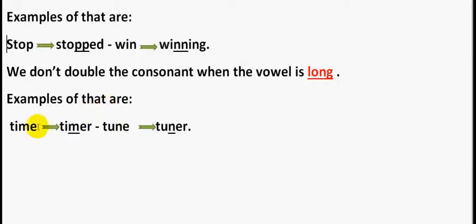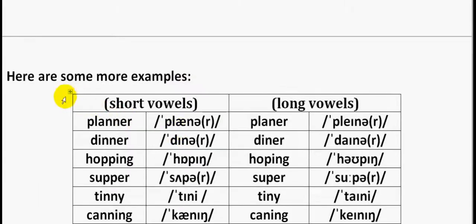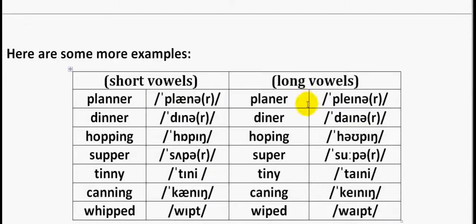Examples of that are time, longer I, so time without doubling M. Tune or tune, tuner or tuner. What really matters is the fact that we didn't double N. Here are some more examples. Short vowels and long vowels.